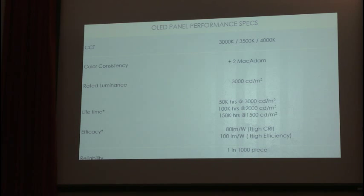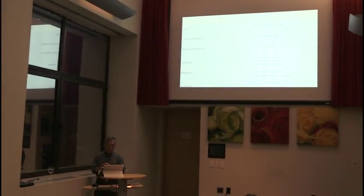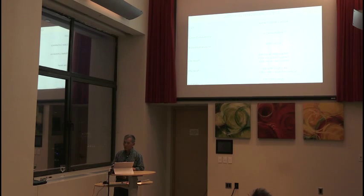If you think about LEDs, most of the LED specification in terms of color consistency is roughly about 3 to 4 MacAdam ellipse. And the best LED is about 2 MacAdam ellipse. So the OLED color consistency can rival the best of the LEDs. In terms of the luminance, it is about 3,000 candela per meter square. It is not that OLED can only go up to 3,000 candela per meter square, but we purposely make the rated luminance to be that number, because we feel that anything more than 3,000 candela per meter square will actually create glare, and so we want to avoid that. But if there is an application that requires higher luminance, we can always drive the OLED higher.